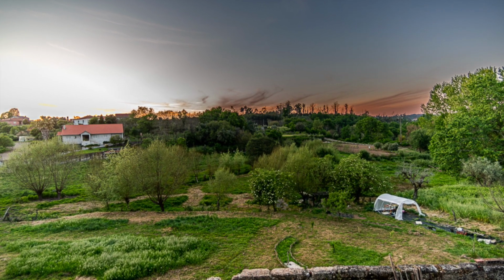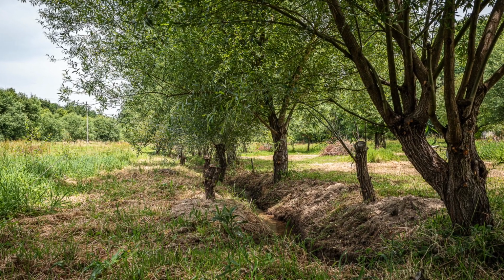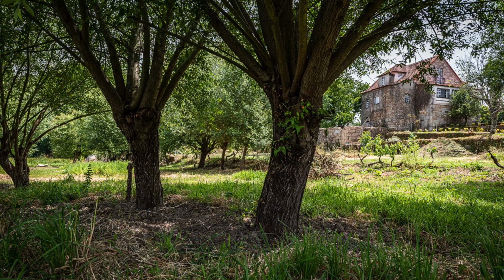There's still lots of work to do in the house and on the land, but we feel very lucky to live in this setting.